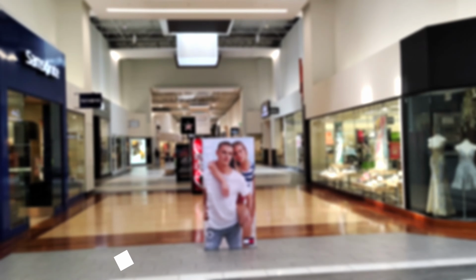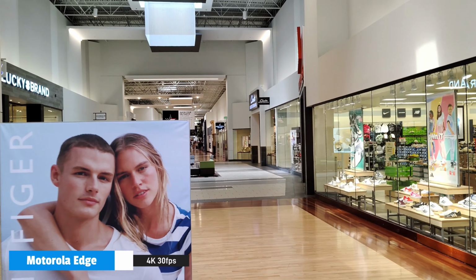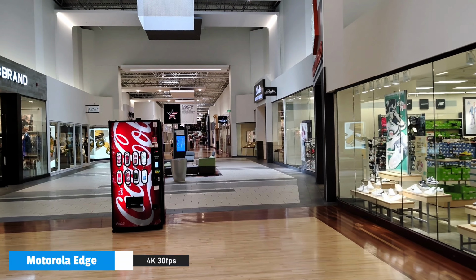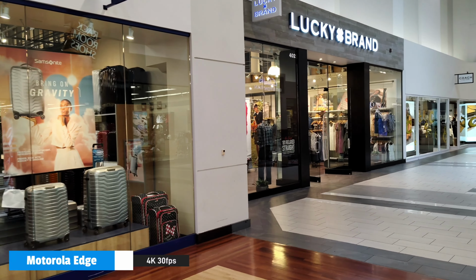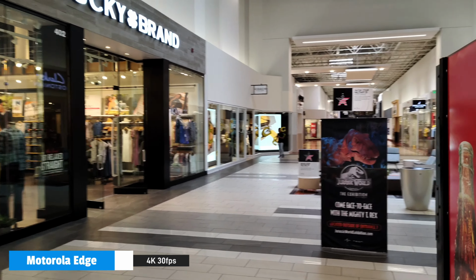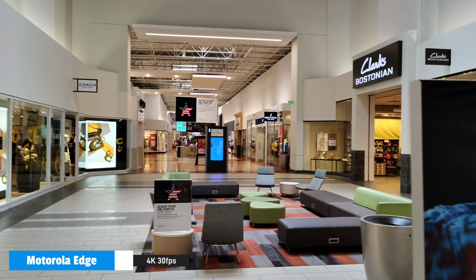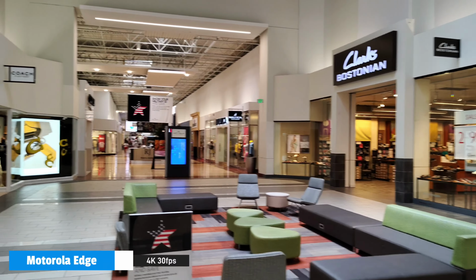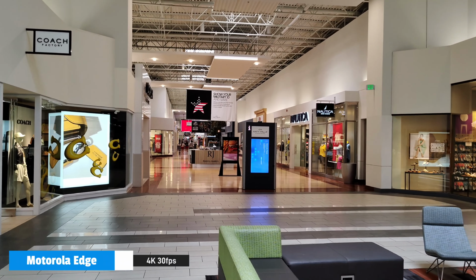Continue looking creepy, videoing everybody. Alright, so here we got rear-facing camera, Motorola Edge 2024, 4K. And yeah, you know how it looks. I know how that stabilization works out. It's actually working pretty good. Motorola is not known for their stabilization, but this one's actually doing pretty good. So yeah, let's go and continue on, shall we?